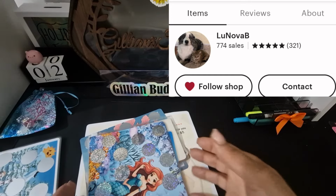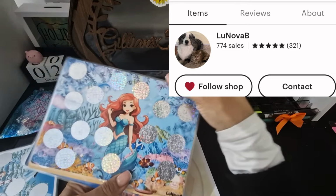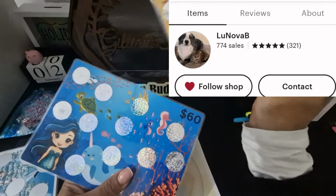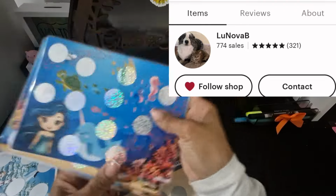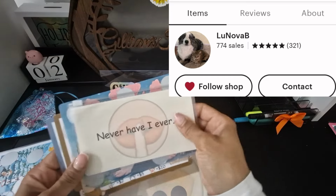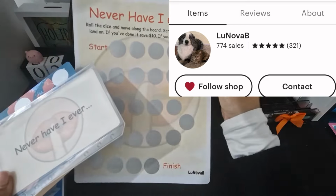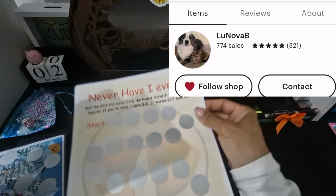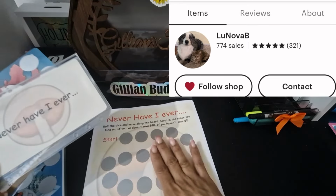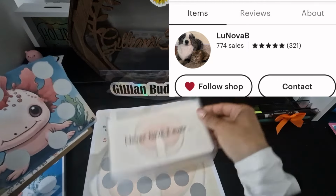I only ordered, I'll show you what I ordered. So I ordered these from her, which is the Mermaid Service Savings Challenge, the pack of three. So I ordered those, and I ordered this game, Never Have I Ever. I've never had an A4 challenge before, but I'm going to see how I can put that away and use it. And that's the envelope for that.